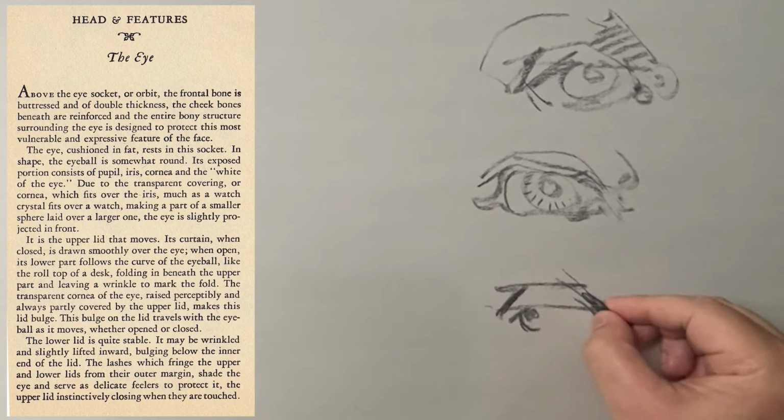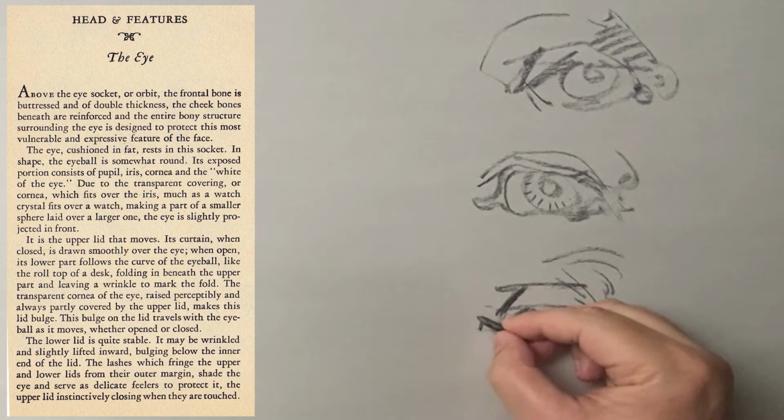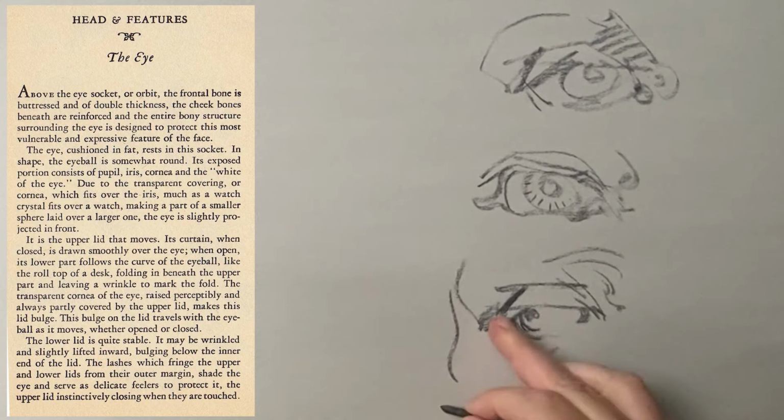The lower lid is quite stable. It may be wrinkled and slightly lifted inward, bulging below the inner end of the lid. The lashes, which fringe the upper and lower lids from their outer margin, shade the eye and serve as delicate feelers to protect it, the upper lid instinctively closing when they are touched.